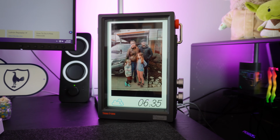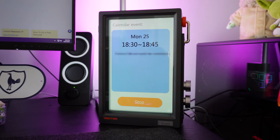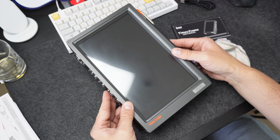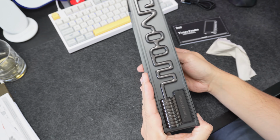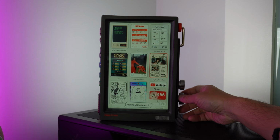However, you can also find ways to combine your own personal photos and videos along with lots of designs. These designs feature a clock, weather updates, and even linking your own calendar. The Times Frame feels like a premium device, and with the endless customization options, it will ensure that the Times Frame will be a persistent feature in your home or office.